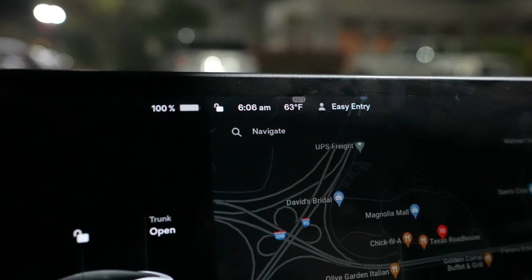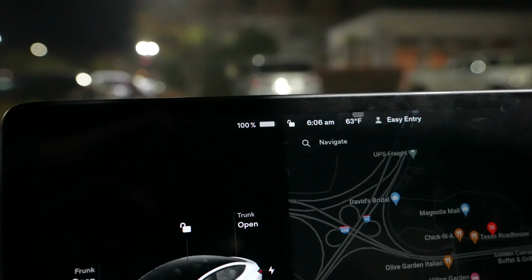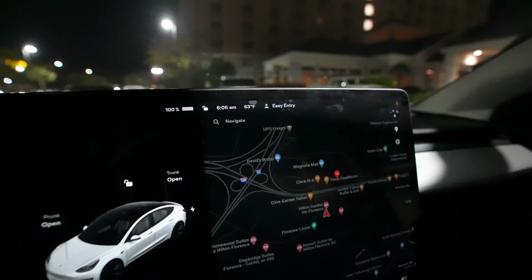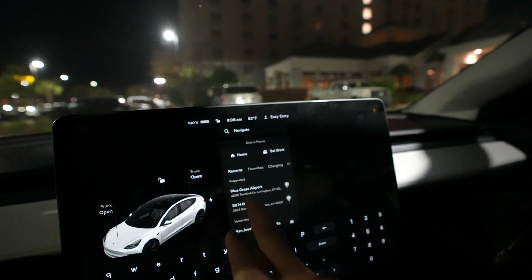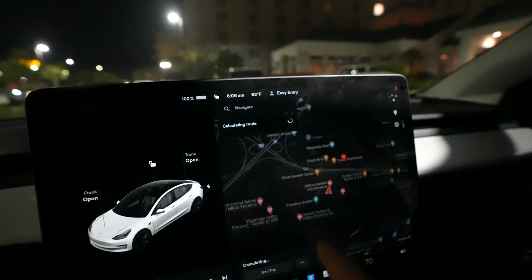It is 6:06 a.m. I already have 100% battery since I was using that charger right there to charge up last night. So all we have to do is go to, you know what, we already had the Bluegrass Airport right there in Lexington. We'll just use that because that'll get us close enough.